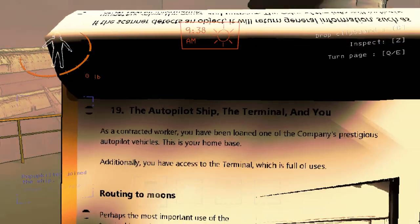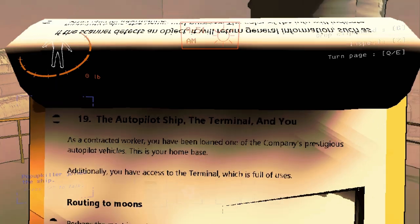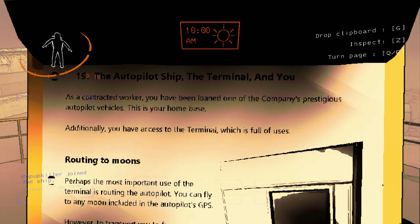The autopilot ship. The autopilot ship? What kind of name for a ship is that? The terminal in you. As a contract... What? I cannot hear you if you're too far away. I know. I'm just reading because you left.